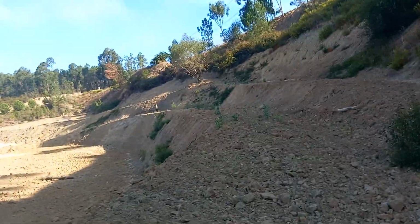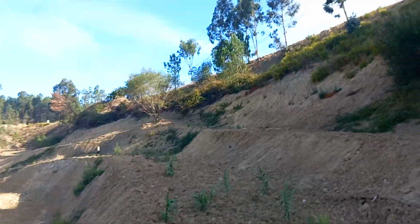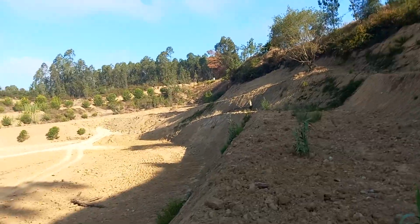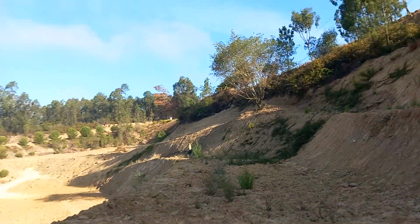And so now we're approaching the flowers. I was seeing them just from the very far distance. I was like, what's that white stuff over there? Oh, it's flowering. Wow, it looks gorgeous.